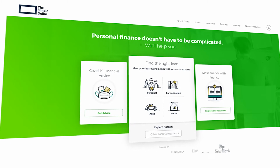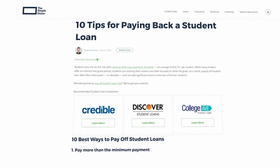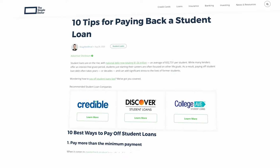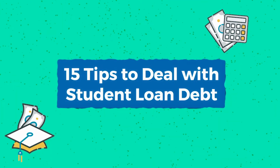If you're like me and most Americans who have a college degree, you graduated with student loan debt. In fact, 7 out of 10 college students will graduate with over $37,000 in student loan debt, and 19% owe more than $50,000. That number is scary and definitely stressful, and I'm assuming you're watching this video because you have student loan debt and are looking for tips. Well, in this video, I'm going to give you 15 ways to deal with student loan debt.